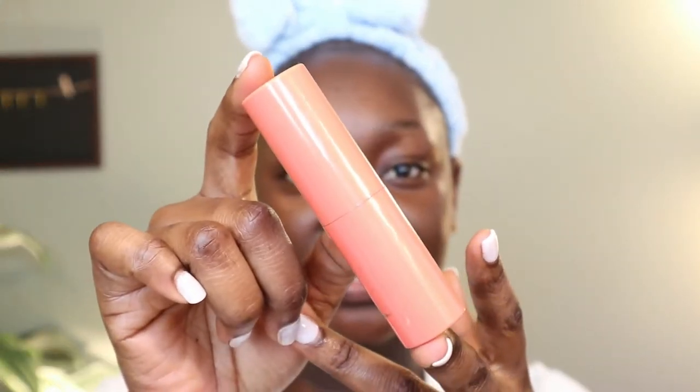So the next step will be to conceal, and for concealer I'm going to be using the Juvia's Place. This is the Juvia's Place cream concealer stick.